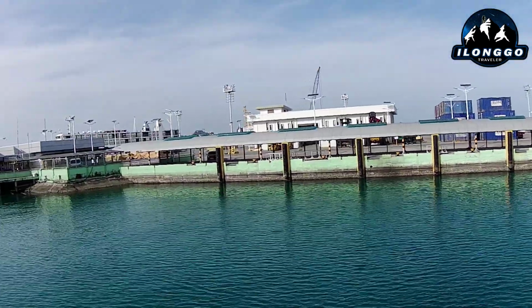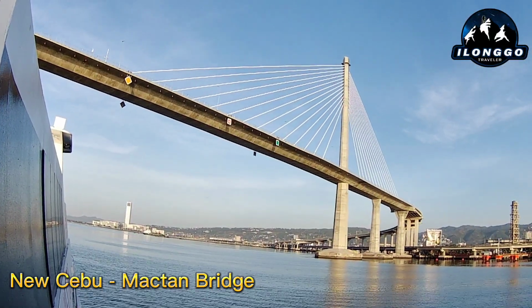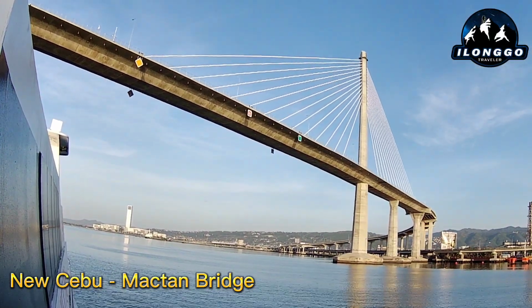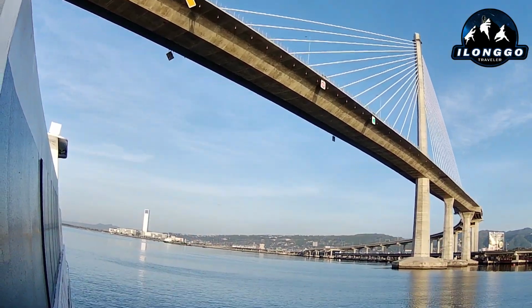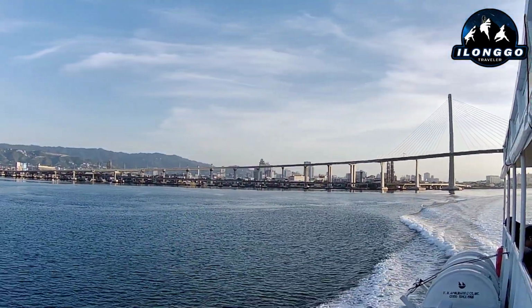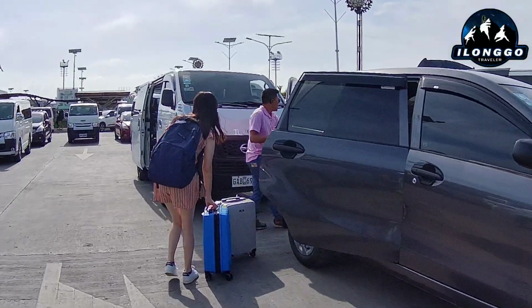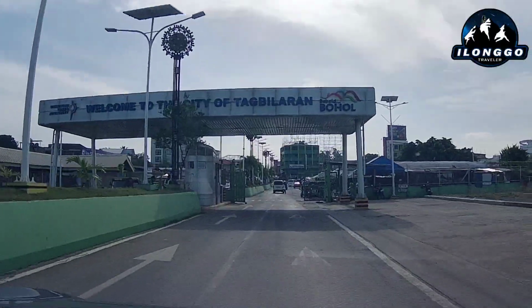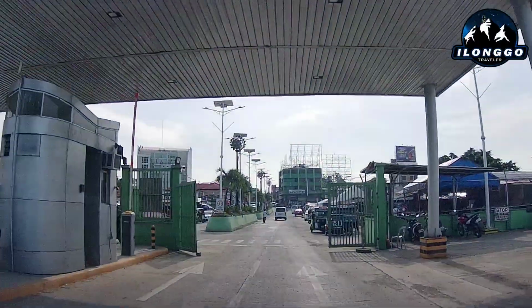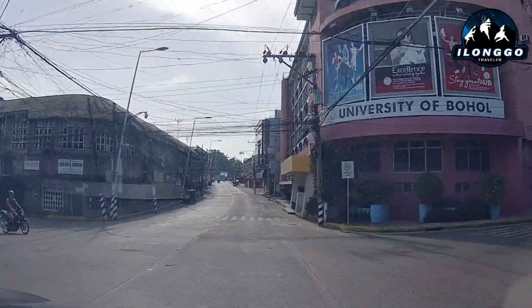We arrive in Bohol at 8 o'clock in the morning by taking a 2-hour ferry ride from Cebu City. The ferry was comfortable and had a nice view of the sea and the island along the way. Upon arrival in Tagbilaran Port, I and my team were fetched by our tour guide / driver and we proceeded directly to our first destination.